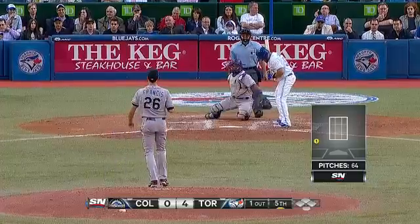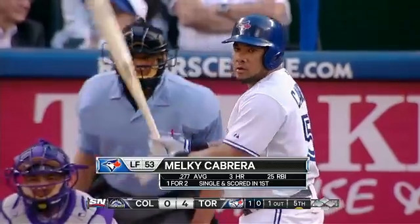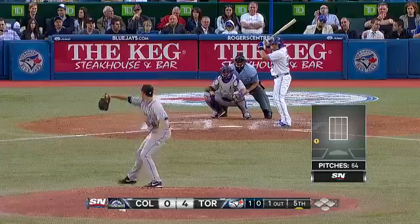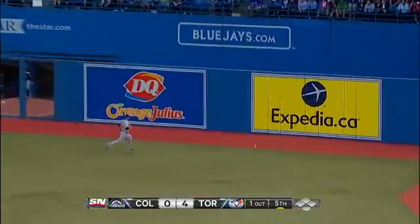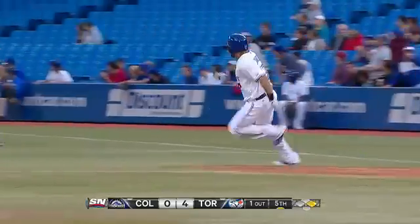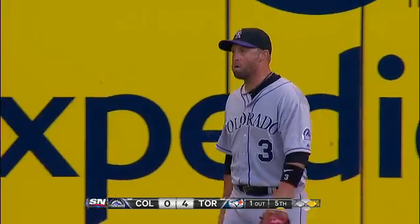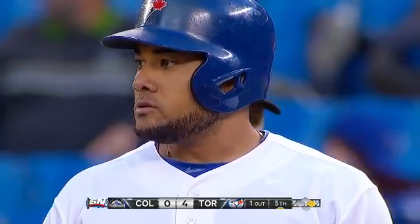Melky Cabrera has got 1 for 2 already tonight. We are in the 5th inning. Blue Jays have a 4-run lead. Cabrera drives this ball to right. It's going to get down and go all the way to the wall. Michael Kadyr's got a strong arm, and Melky Cabrera knew it. He made a turn, and he was thinking 2 all the way. He had his head up. He saw the throw was on line, so he shut her down and settles for a single. Strong arm and an accurate arm, too.